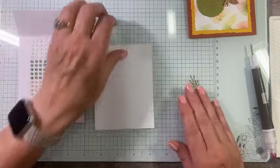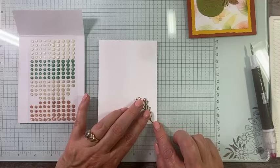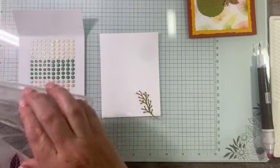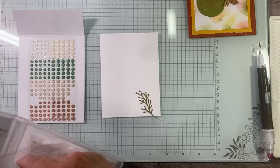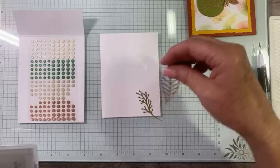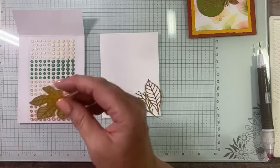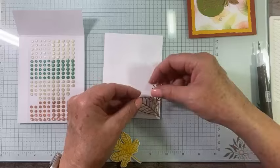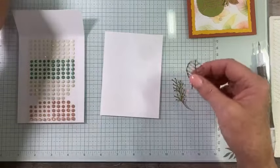Okay. So I did not put a sentiment on this one either. I'm going to take this. Let's see what else we have for leaves here, because this is kind of lonely. I'm sure I've got something already stamped in here. Oh, I have some of those copper leaves. I've got one of those copper leaves. Let's do this. And maybe this. Let's just see what we want to do here. I'm going to do this. Like this and do that. I like it. Okay, so this will be the inside of our card.